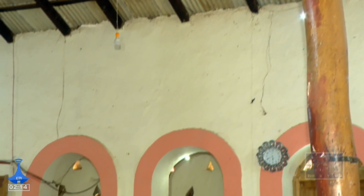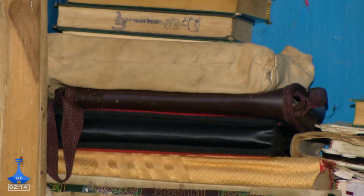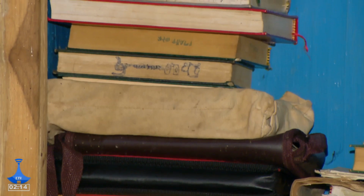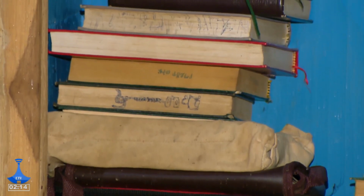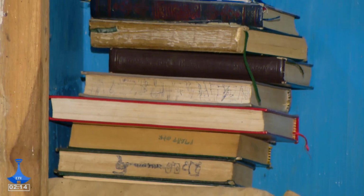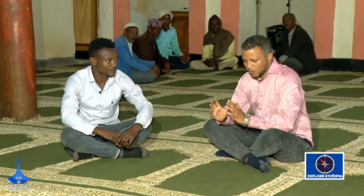Kabru, I really appreciate the time I have spent with ulamas, sheikhs, and the religious leaders of this ancient mosque. But just to give a brief tip about this mosque for our audience, what makes it special from different mosques available in Ethiopia? For instance, there is a giant and historic mosque in Addis Ababa, which is Anwar Mosque. So what makes it special?